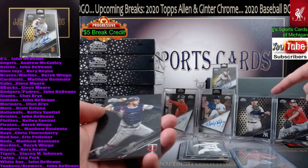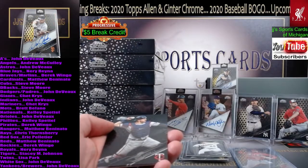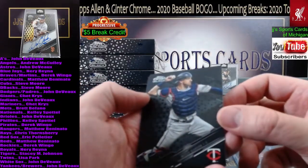For those of you joining in, we've had a numbered card out of 5, out of 25, 1 of 1 Glaber, 1 of 1 Scherzer. Here's a Will Clark auto out of 50. 2 super future cards, Bueller and Devers. We are killing it here, guys.